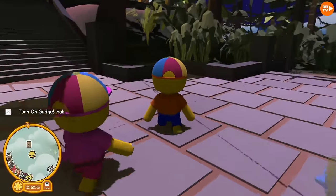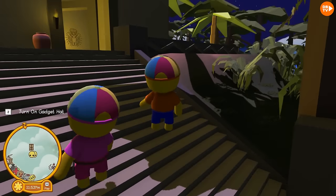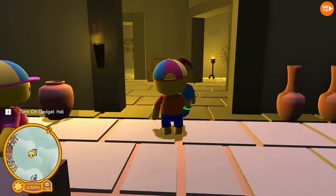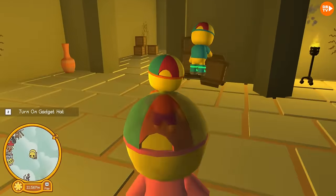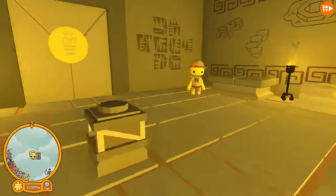So we heard that there was a secret in the jungle, and we're gonna see if we can find any secrets. Okay, so this is a new building, and let's see what's in here. Wait, there's an archaeologist guy over here. Hey, there is. Whoa.